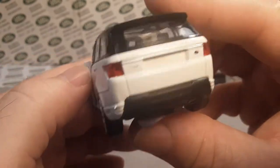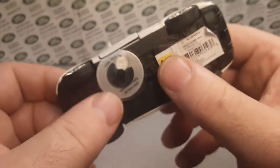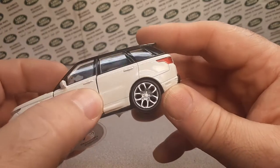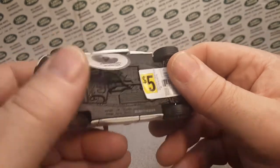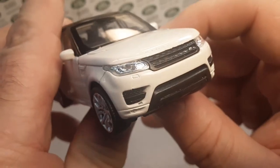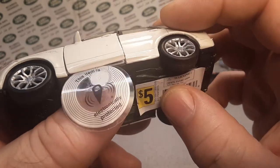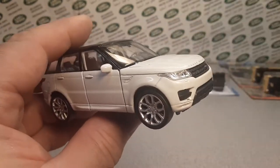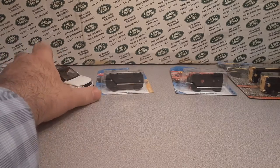Very, very clean car. A funny story about this: when I picked these up at the store, they're a pullback. When I picked this up, I thought, oh my goodness, I thought the door was all jacked up, but it's not. It's got the sticker in there. I'm like, oh, this is sight and sound, man. You can push on it and it'll light and sound. Look at those headlights, that's going to be so awesome. No, that is the electronic protected security thing, so you don't steal them out of the store. So there you go, that's kind of neat. We got that at the Dollar General.